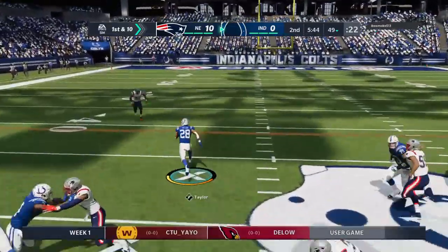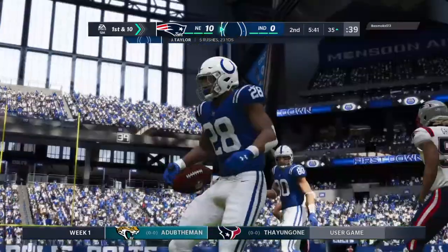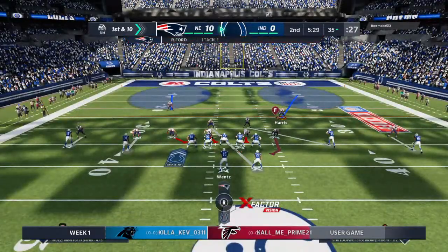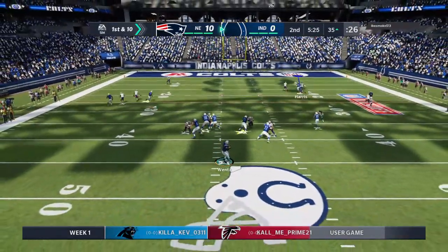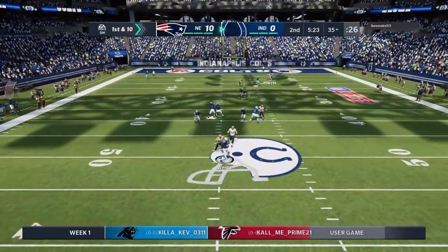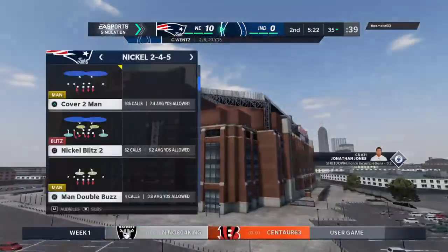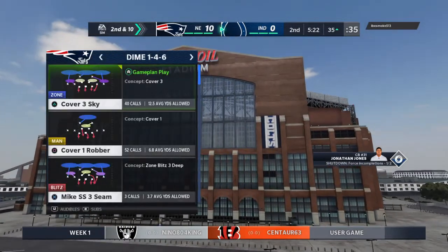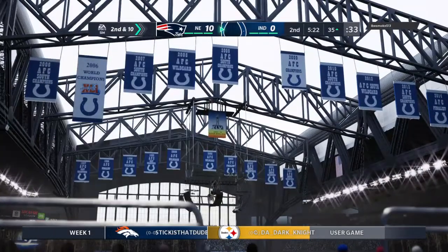First and 10, Taylor now. And he's got this down to the 35. There'll be a gain of 17 and an Indianapolis first down. First and 10 at the 35-yard line. Shotgun now for Wentz. Oh, hit as he throws there, incomplete. They've given up a few first downs on this drive, but getting the incompletion there, that should give them something to build on and maybe turn the tide.